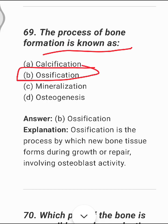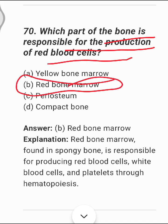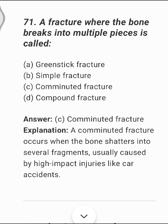Which part of the bone is responsible for the production of red blood cells? Option number B, red bone marrow. It is mainly involved in the formation of RBCs. A fracture where the bone breaks into multiple pieces is called comminuted fracture. Option number C.